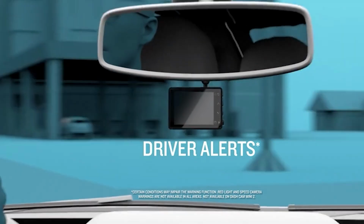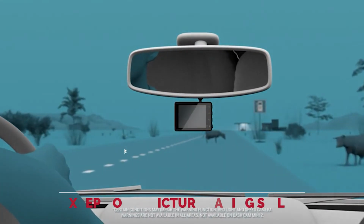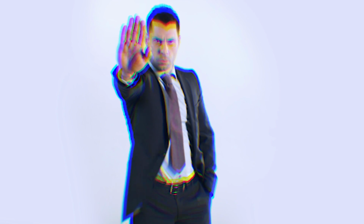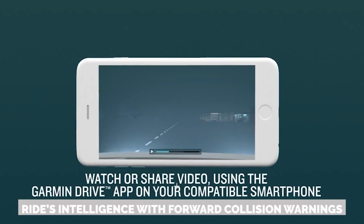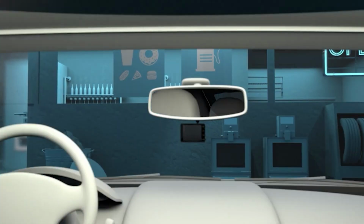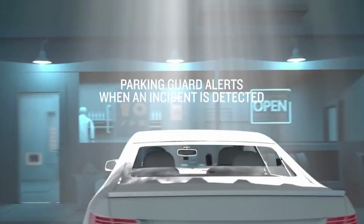This little guy doesn't come with a fancy screen or GPS, but it more than makes up for it with some exceptional picture-taking skills and voice controls that'll come in handy when you're driving solo. But wait, there's more. The Garmin Dashcam Mini 2 can level up your ride's intelligence with forward collision warnings, lane departure alerts, speed camera notifications, and stoplight reminders. Plus, the Garmin Vault is on deck to keep your recording safe and sound, synced up in real time.